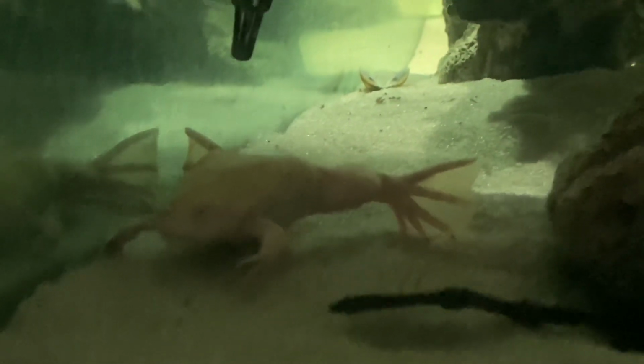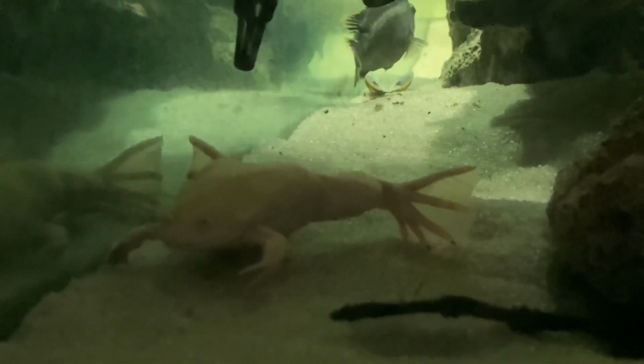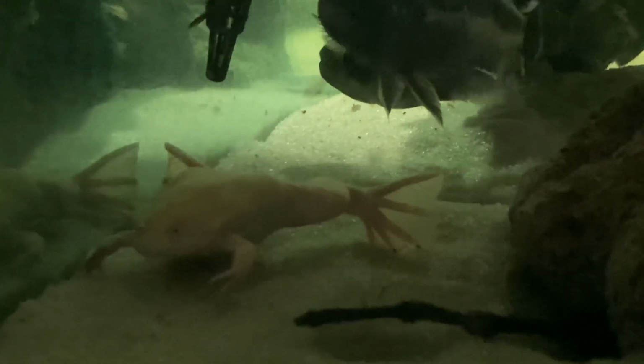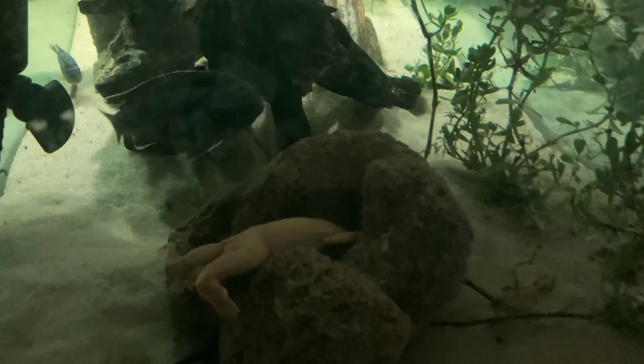We call him Robin Williams because he always tries to commit suicide. R.I.P. to the GOAT. Robin Williams was awesome. I don't mean that, no disrespect, but yeah, he always tries to jump out of the tank and kill himself. I think he's trying to attack the feeder fish at the top. I notice when I have less feeder fish in the tank, he doesn't do as much jumping. But enough about him. Let's talk about this frog some more. Got off track a little bit there, guys.